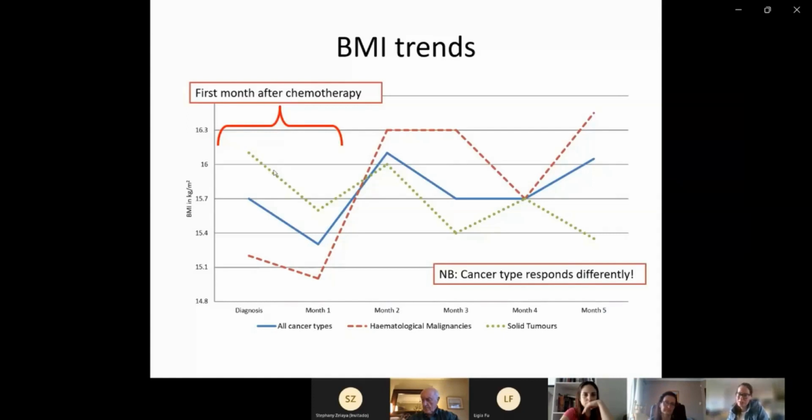I also had a question from one of the examiners in my exam in December, where they were suggesting that maybe the decrease in weight and the decrease in BMI right in the beginning experienced by the solid tumors are in fact based on the fact that the solid tumors potentially shrank during the exposure to chemotherapy. So I'd actually like to hear your guys' opinion about that.